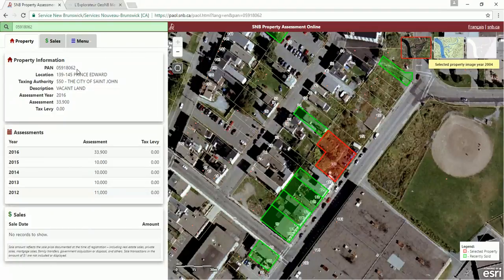You've got the property account number, the location, the taxing authority, the City of St. John in this case, a brief description of the property. It was vacant land at the time of assessment, the assessment year, what the assessment was, and what the taxes due to the property were. The other things you see on the website include all these green highlighted properties.